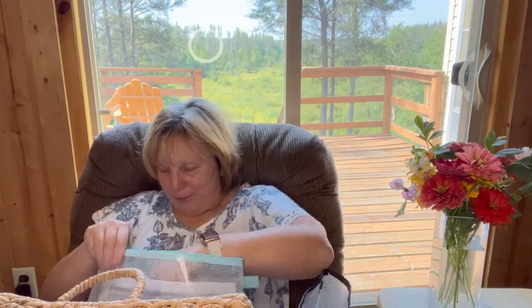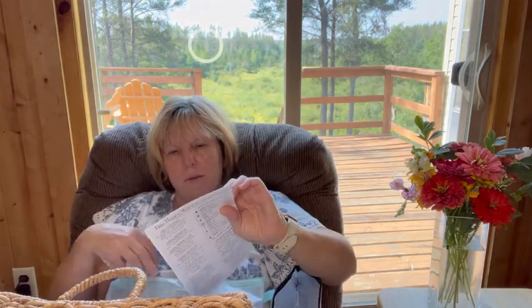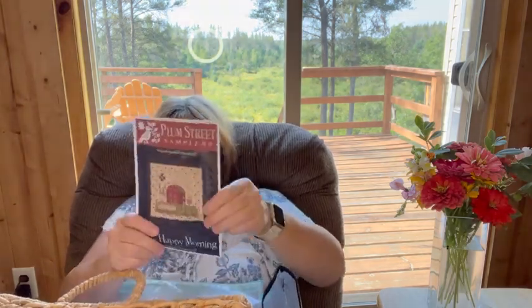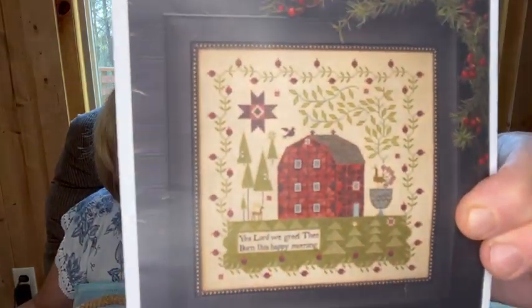I've really been enjoying working on Plum Street Samplers this happy morning. And I'm doing the light version.